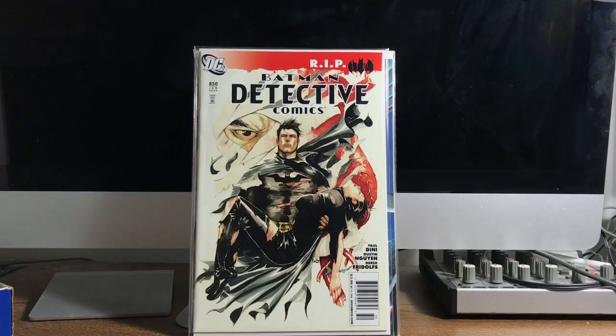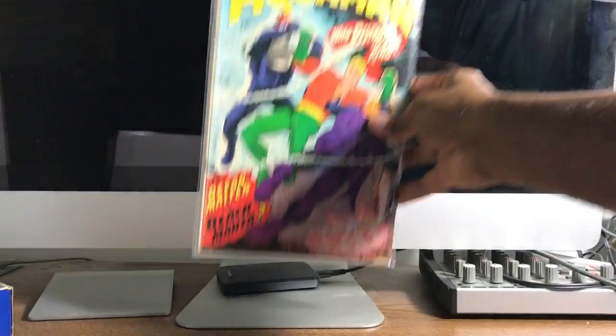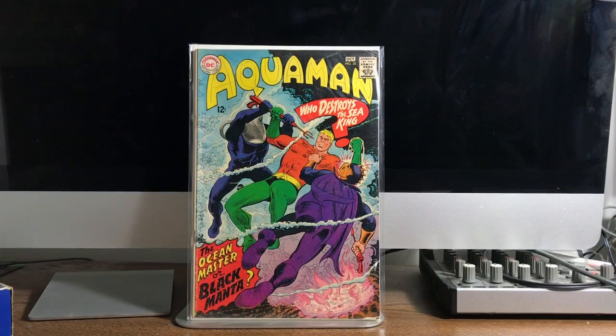All right, now after the convention, I drove about, I don't know, 40 minutes out of the way to another store, and I picked up quite a few books at a major discount. We'll start with Aquaman number 35. Let's see, what else? First appearance of Black Manta.